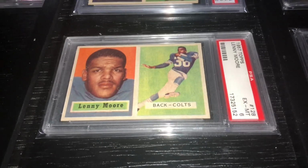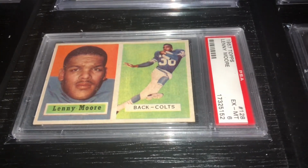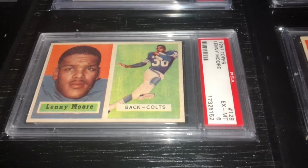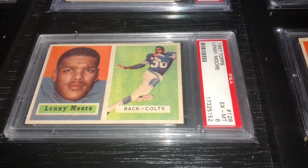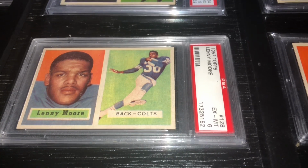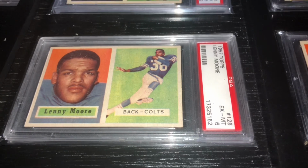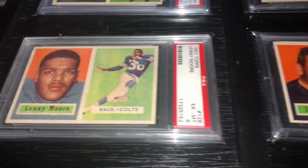And then over here you got Lenny Moore, who was one of the outstanding running backs of his time. He would probably have been a wide receiver today if he played. But very versatile guy who could do it all. He could run the ball, block, throw, and run good routes and catch the ball. Just a really great player for his time.